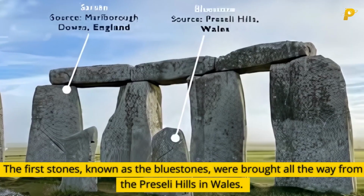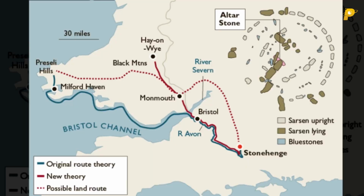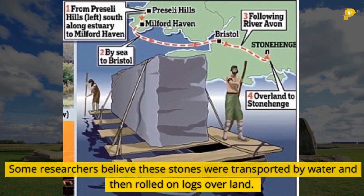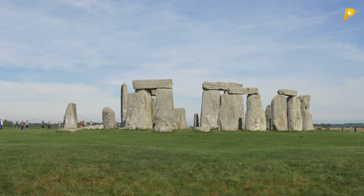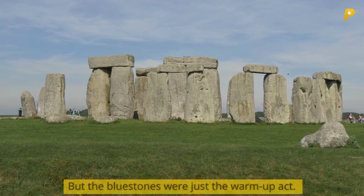The first stones, known as the bluestones, were brought all the way from the Preseli Hills in Wales. That's a whopping 200 miles away. Some researchers believe these stones were transported by water and then rolled on logs over land. Others think that glaciers might have lent a helping hand during the Ice Age. Either way, it's an impressive feat, but the bluestones were just the warm-up act.